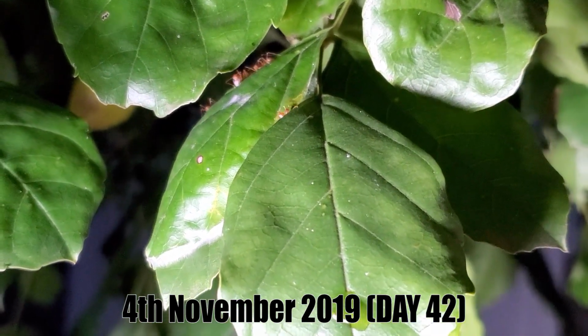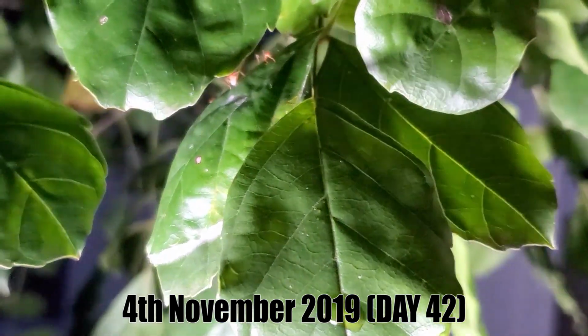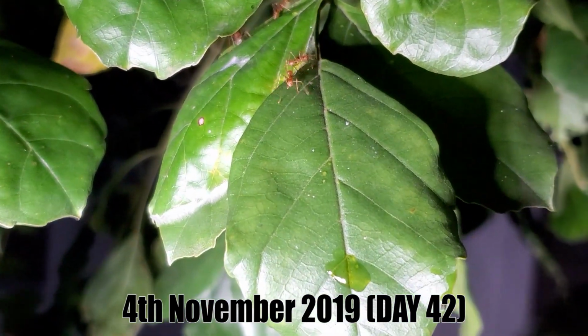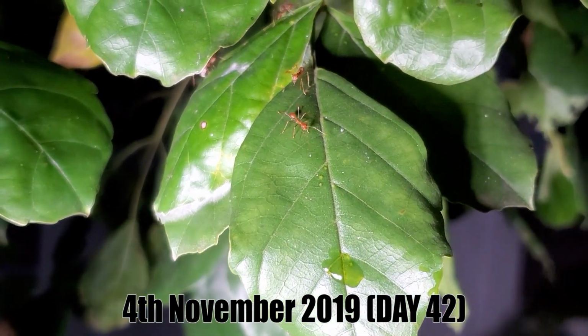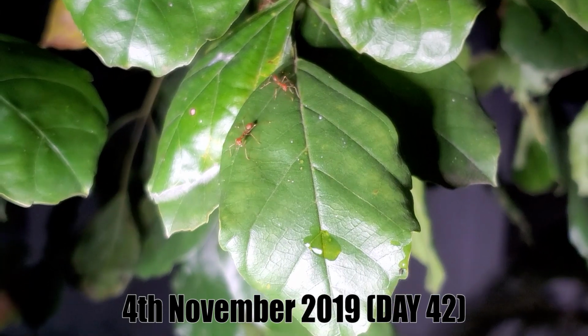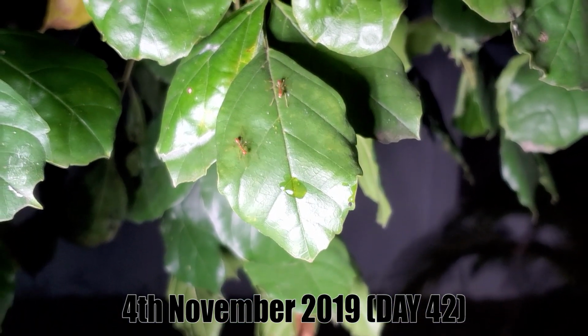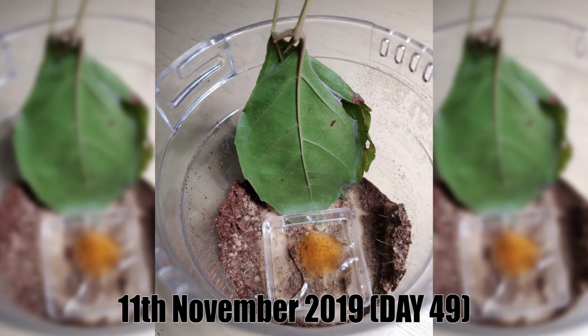The end of the holidays quickly came, and so the colony was collected from its original location and placed inside a small cup. After the trip, the colony seemed okay. Only 2 dead workers were found. I was not sure if the queen had made it or not. I had to wait. I transferred them into another temporary enclosure with proper ventilation. The leaf still maintained some moisture and liveliness.